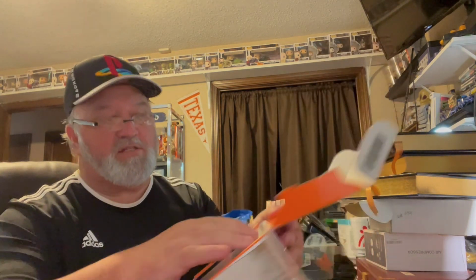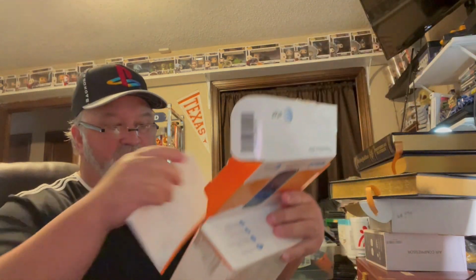This here is an AT&T phone. This is the BlackBerry Bold 9000. It's an older phone, but all the accessories in the phone are here. It is used, and it looks like that goes for maybe about 30 bucks. So again, some of this stuff is used and some of it's new in the box. And bear with me because I'm going to show you this stuff as I go.